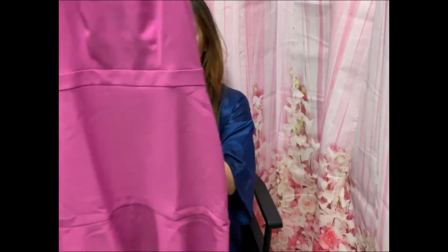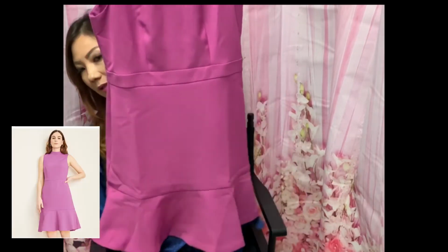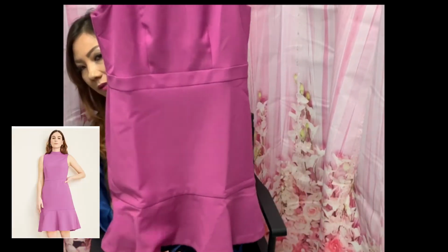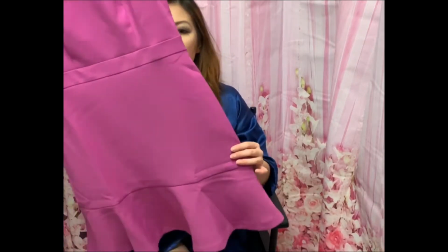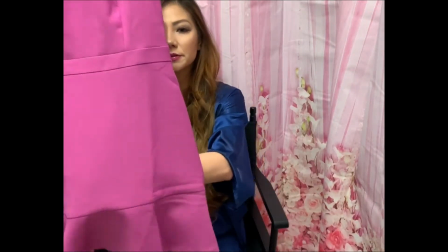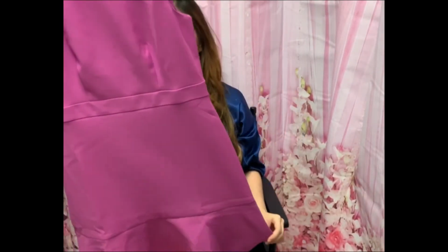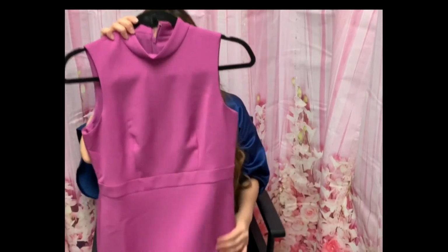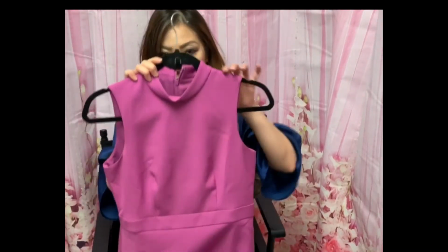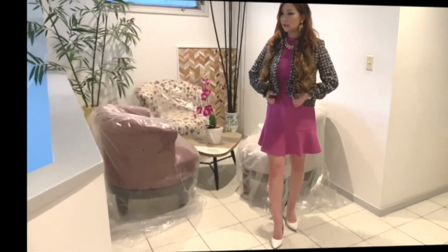Alright, second thing that I got, this is the most beautiful pink color. It's like an A-line, I want to say A-line dress. I love the color to this one. Little ruffles here, little collar here. You know what? This dress here is a classic. Even for color, I normally try to shy away from color, but this color, you can dress it up with accessories, and even the blazer I just showed you guys, it will look so adorable together. So that's the second.